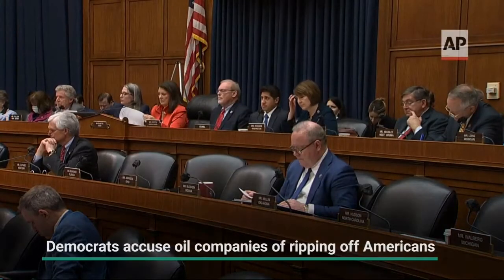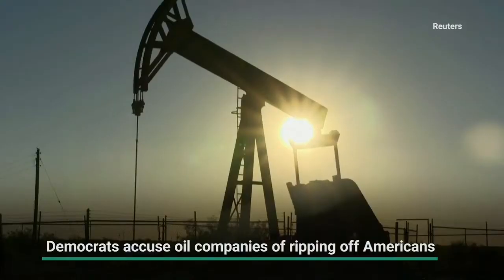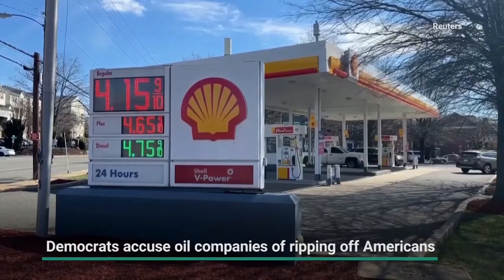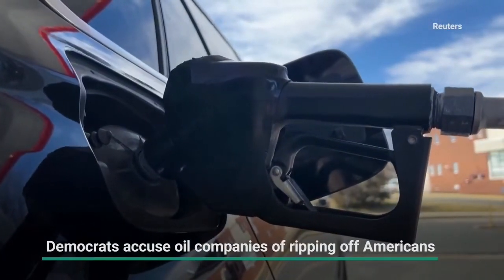House Democrats are accusing oil companies of ripping off Americans with high gas prices. On Wednesday, oil executives testified before Congress for the second time in 6 months. They say oil is a global market and that companies don't dictate prices, while lawmakers say they are putting profits before production as gas prices continue to increase.